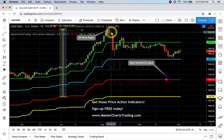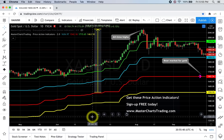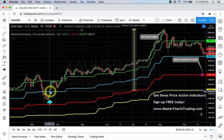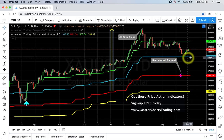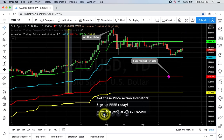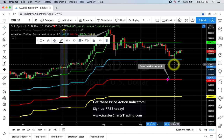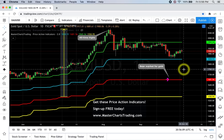Beautiful move to all-time record highs. But after such a huge move, you can see it moved like 30% from the latest alert on the 23rd of March. A move back towards the blue line would be ideal. We can touch the blue line, close above it, and then we can start buying. Right now, I'm not. I'm just gonna wait and see what happens.